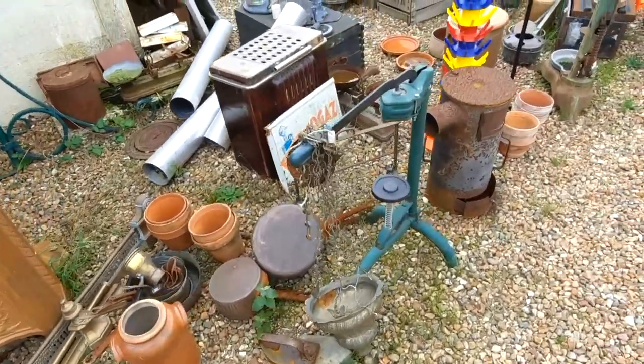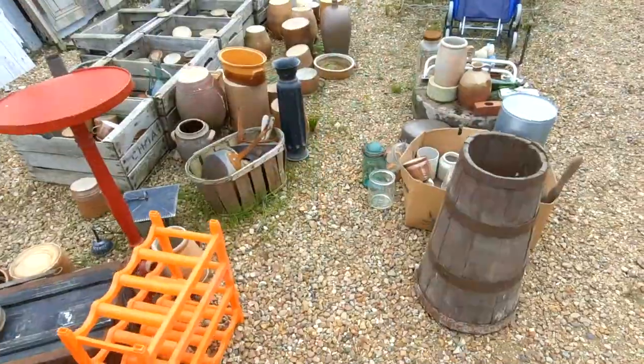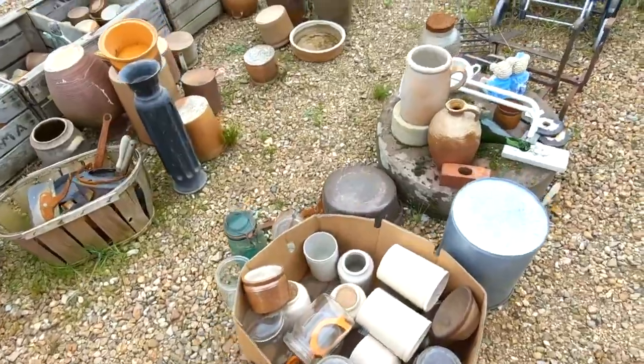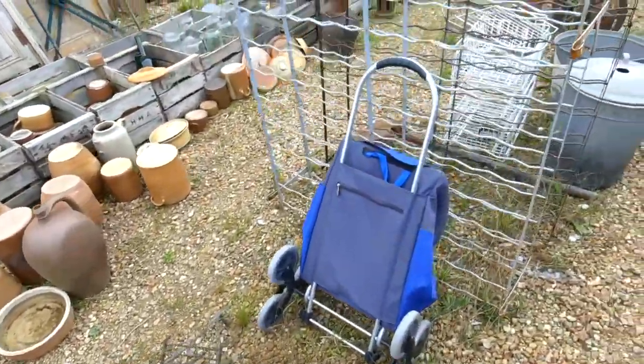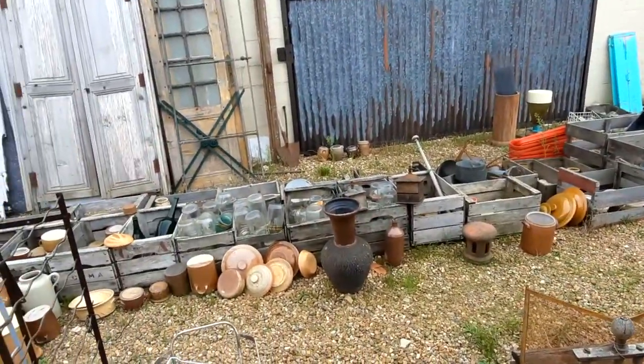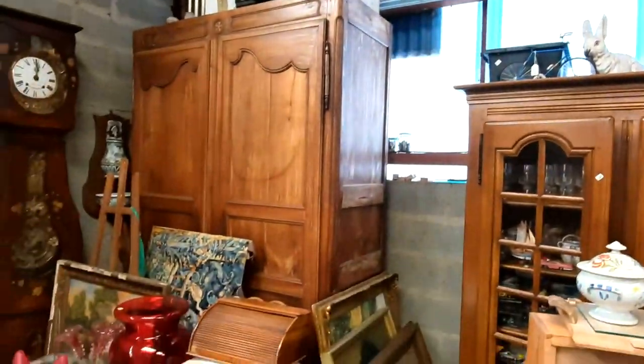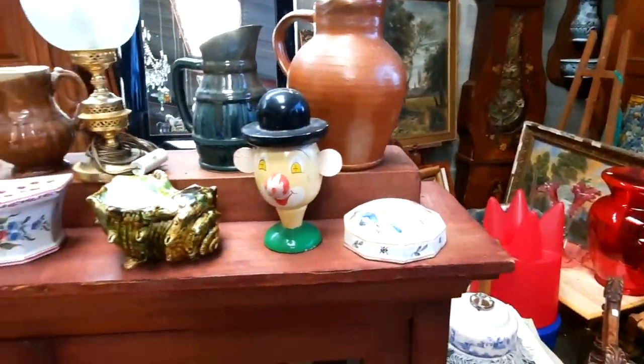Right, I've just come outside to have a little browse about. It's a bit more rustic outside, but I've found stuff out here before. Sometimes there's like a little scrap pile with some ironwork in it, so I shall have a look. I recognise that light. I've got one in my boot room. Right, let's carry on searching.